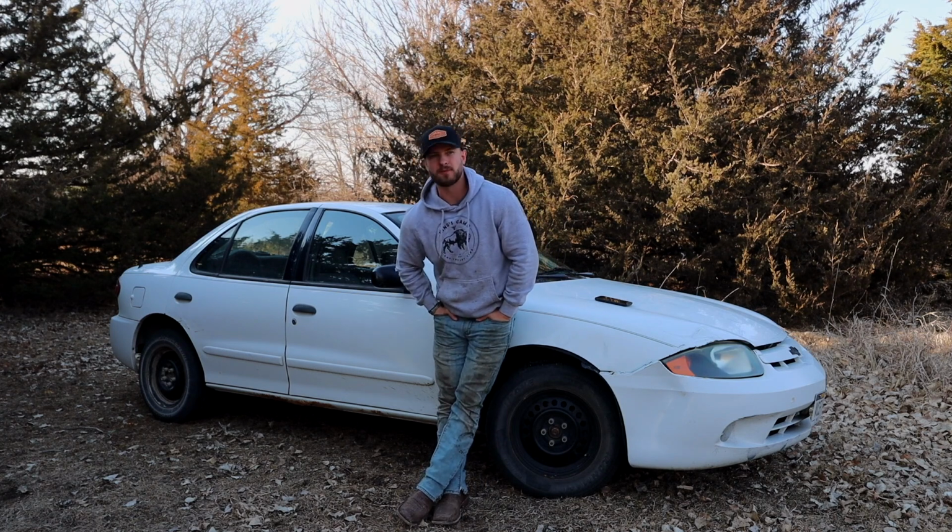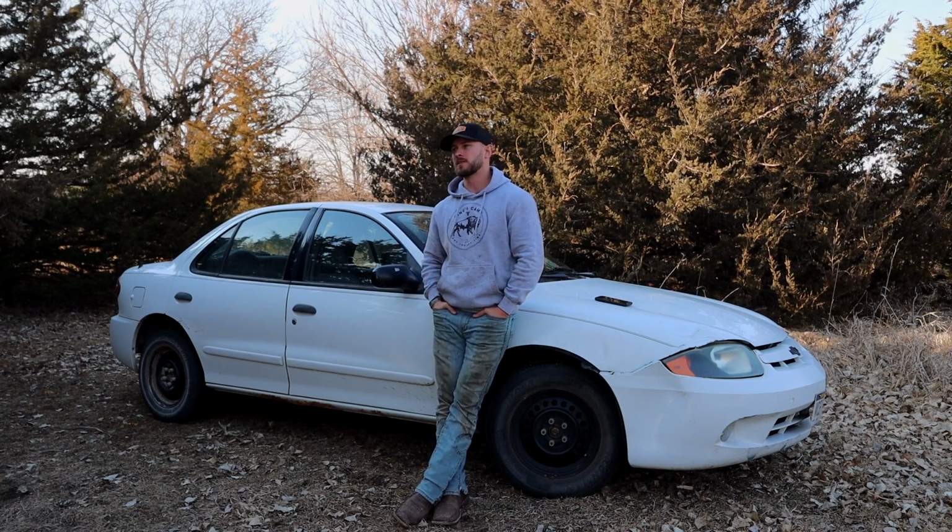Diesel's up $5 a gallon, and by the time turkey season actually hits, you know, 2-3 weeks from now, it could be even more than that. It just keeps climbing every single day. So I wanted to drag this thing out of the weeds and give it a little bit of a makeover. Not much of a makeover, but just fix it up, tune it up mechanically.